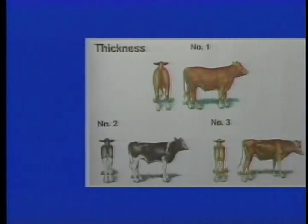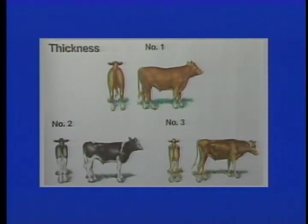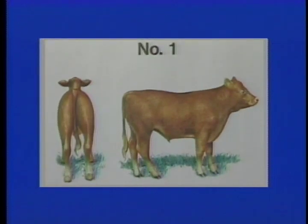As we said before, classifications for thickness are numbers 1, 2, and 3. Cattle with the most thickness are those classified as number 1, while the least thick cattle would be classified as number 3. Cattle meeting minimum qualifications for the number 1 thickness score will show a high proportion of beef breeding. These cattle will be slightly thick and full through the forearm and stifle, rounded in appearance through the back and loin with moderate width between the front and rear legs.